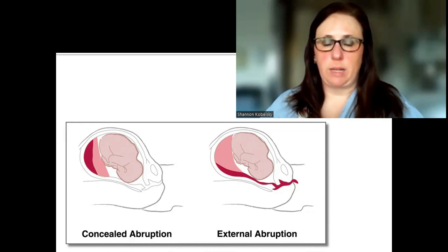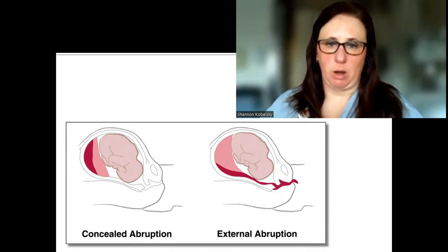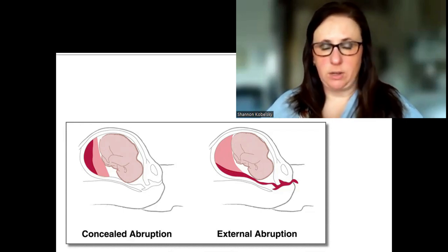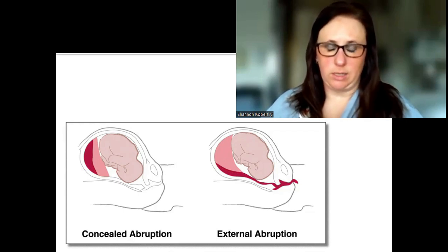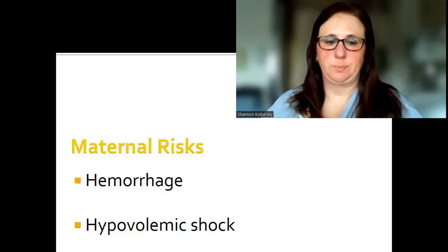Just because we don't see blood out the vagina doesn't mean she's not abrupting. So we look at the other clinical signs and symptoms to put the whole picture together and decide, okay, is she abrupting or not? Obviously, the status of the fetus plays a big role in this. The fetus will tell us when he needs to be delivered.